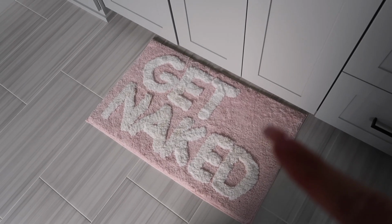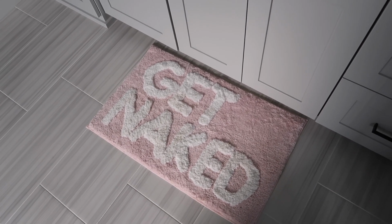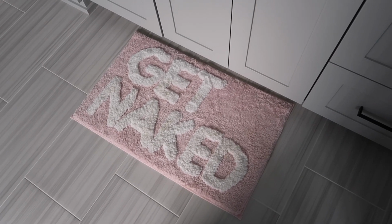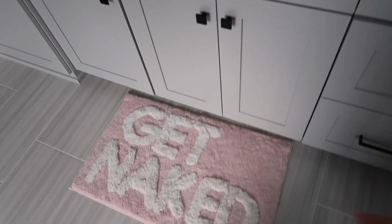By the way, I didn't wait to get this on Prime, but I got this rug on Amazon too. And I know it's originally from maybe Anthro or something, but the dupe is seriously almost the exact same. And I love this pink color against my gray cabinets.